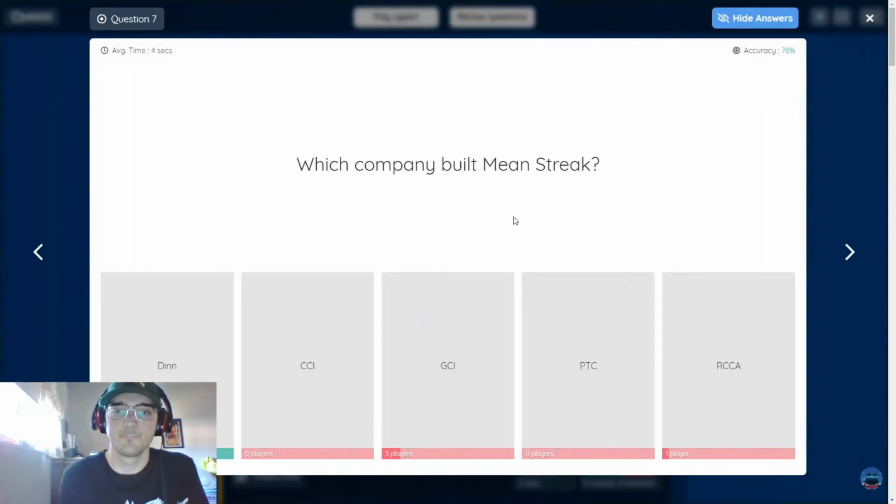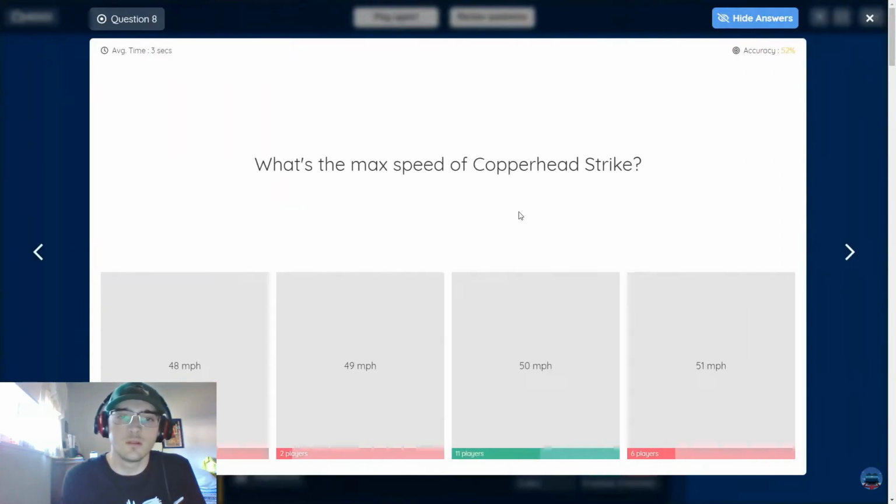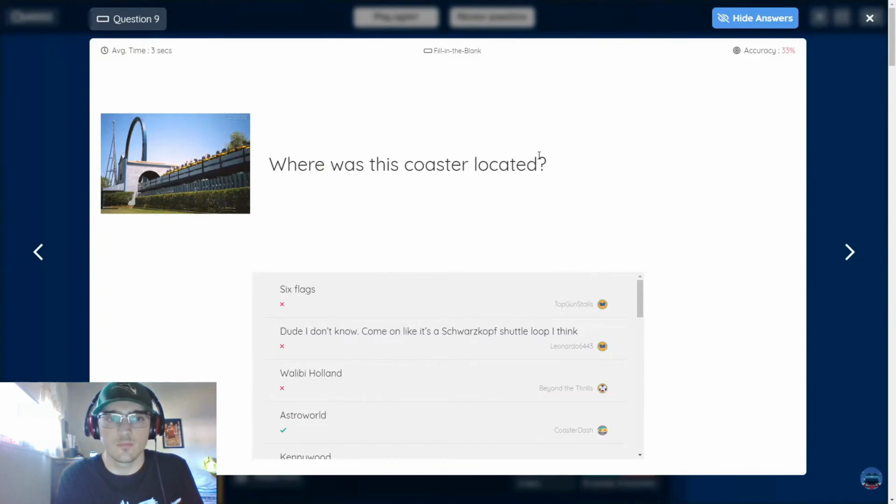Which company built Mean Streak? That is Dinn with 76% accuracy. I knew that one. I didn't look, I promise. What's the max speed of Copperhead Strike? That is 50 miles per hour with 52% accuracy. Wouldn't have known that one. Where was this coaster located?